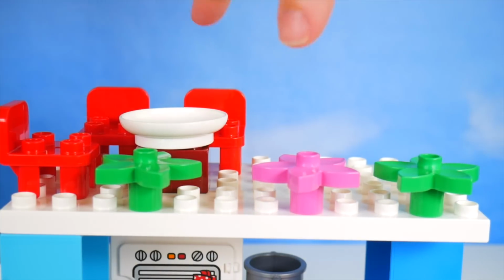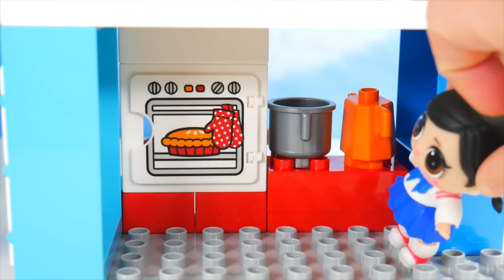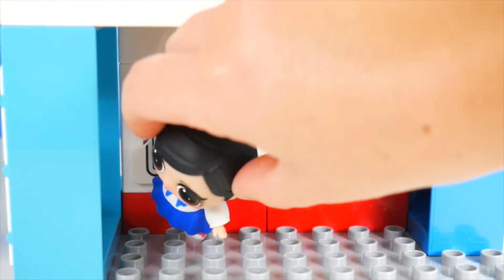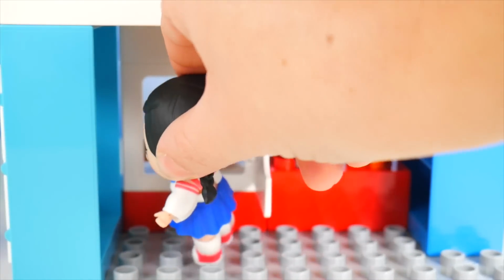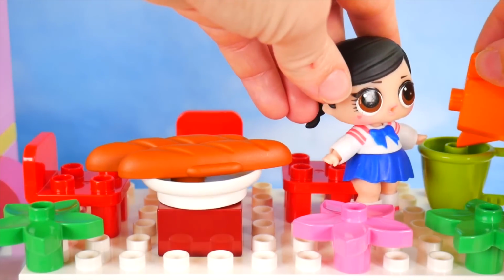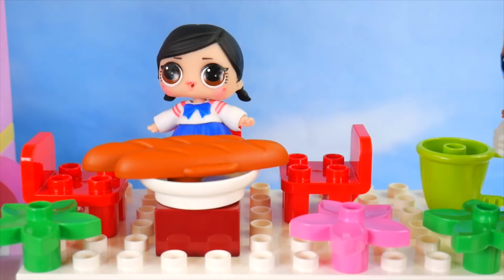So this is kind of an outside patio area where you can have a little something to eat and look outside. Let's see, all right, I've got some coffee cooking here. Ding. Oh, my bread must be ready. Look at that. Let's bring this up to the patio. Okay, we can pour some coffee. And maybe I'll just take a little rest.